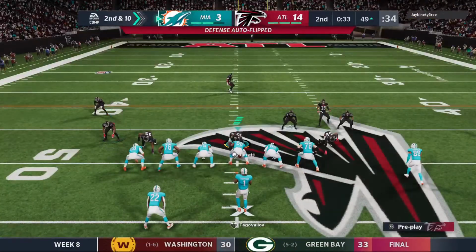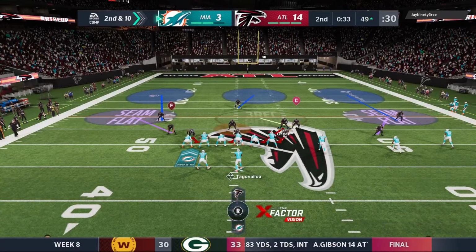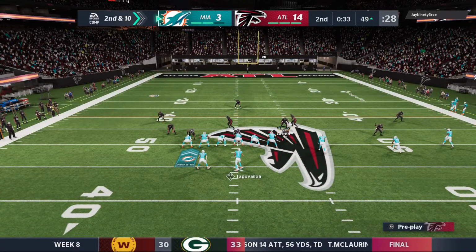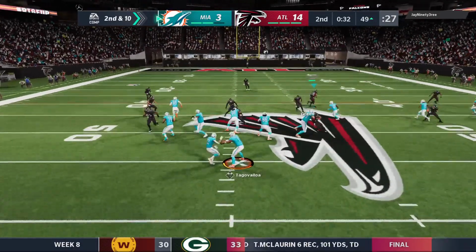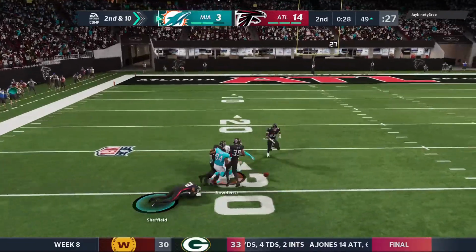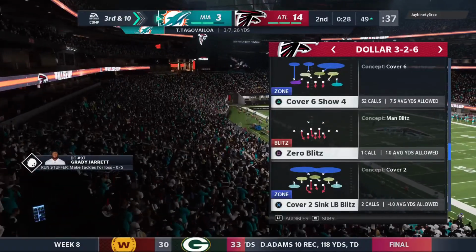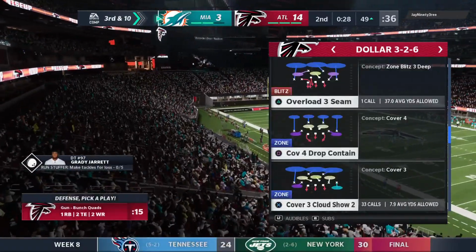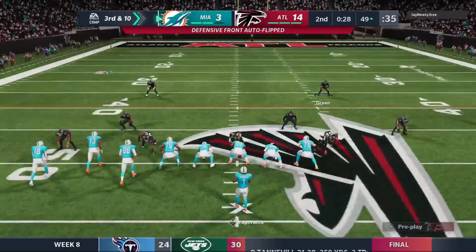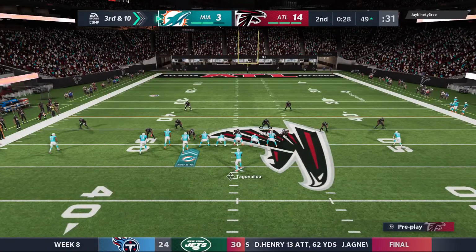After the incomplete pass, here now is 2nd and 10. Off of play action, Tagovailoa. And that is incomplete. A lot of force bearing down on him there. He could not hang on. It's 3rd down. It's been a pretty long drive. This will be play number 9. And they need 10 yards out of it on 3rd.